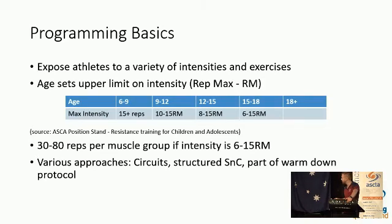9 to 12, 10 to 15 rep range. You can always go above it, but as always, when you start going above 15 reps, you stop getting much of the muscular adaptations that you would be looking for. You're getting more of an endurance effect. So that's 6 to 9-year-old age. We're getting a little bit of an effect. It's more to teach and learn those movements in preparation. 9 to 12, 10 to 15.